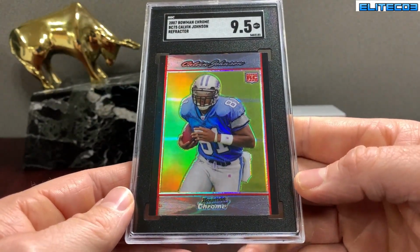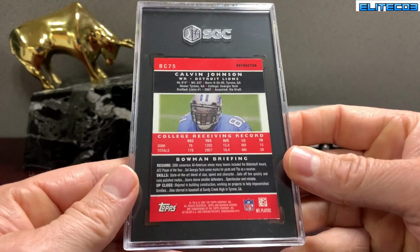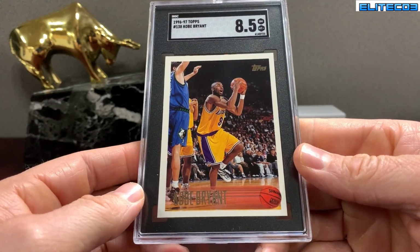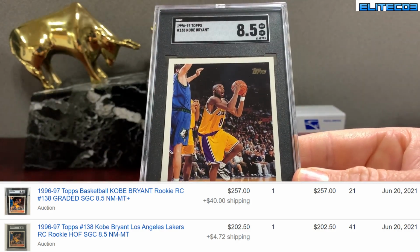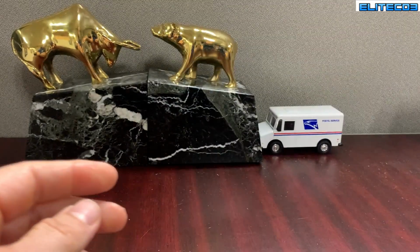Bowman Chrome Refractor Cal 9.5. Nice shine. Pretty cool card there. You got the Kobe flagship in an 8.5. So that is a respectable grade. I don't know the value on this. I know raws are going under 200 now, so this is probably like 300 maybe, 325 for an 8.5.